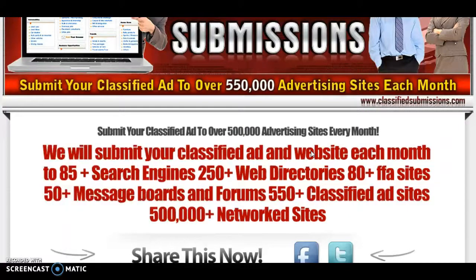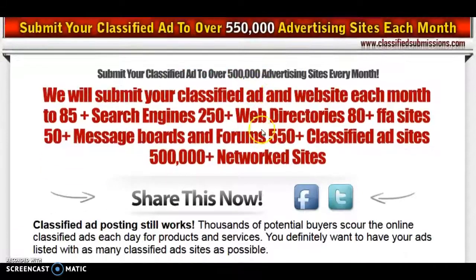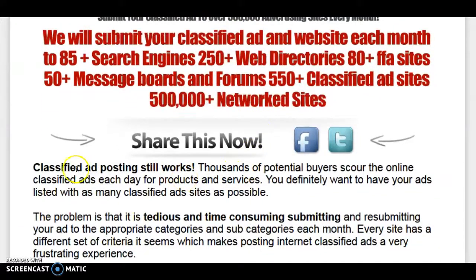So I definitely like the idea that I could automate this process, and that's why when I found this, I actually went ahead and tested it. And as you can see, it's given me a very nice response rate, with me not doing anything but just using the service to blast my ads out there. So with this site, it posts it to thousands of people.